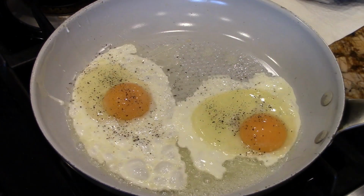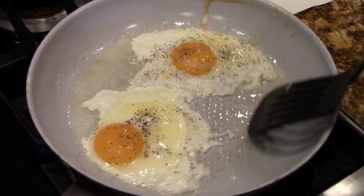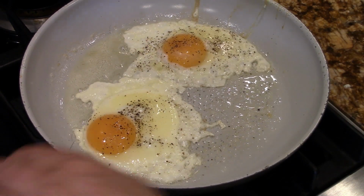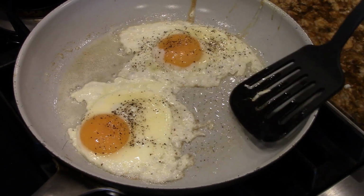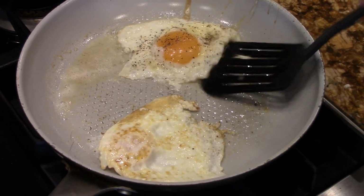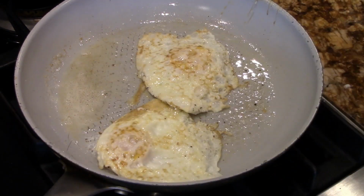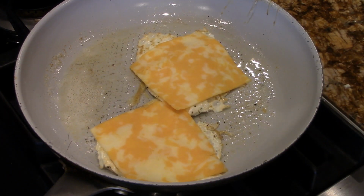I like that. All right, let's check these guys out. Still another, we don't want to break the yolk, so still another few seconds here. All right, these are ready for a flip. Nice. Let's get that cheese on there. Lower that, melt the cheese, and I'll meet you up at the counter to put this baby together.